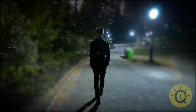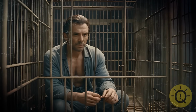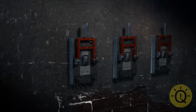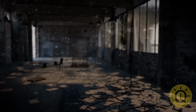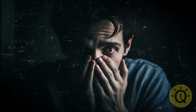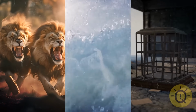Tyler was going to his friend's place in the evening when a stranger in a black mask captured him. The next thing the guy knew, he was in a large room, locked in a cage. There were 3 levers in the wall next to the cage. If he pulled the first lever, he would let hungry lions into the cage. The second lever would flood the cage with water. And the third lever would activate a special mechanism that would make the top of the cage move down towards the bottom, crushing everyone and everything inside. Which lever should Tyler pull to survive? Share your choice in the comments.